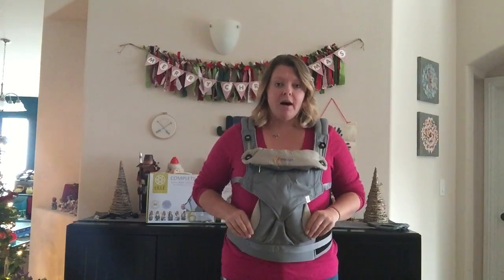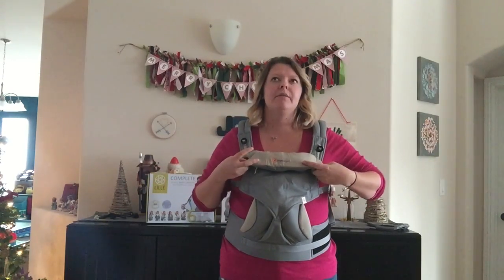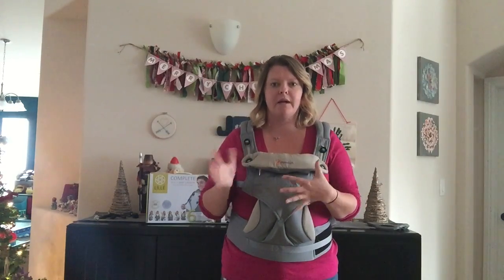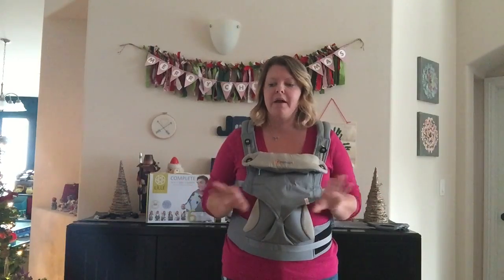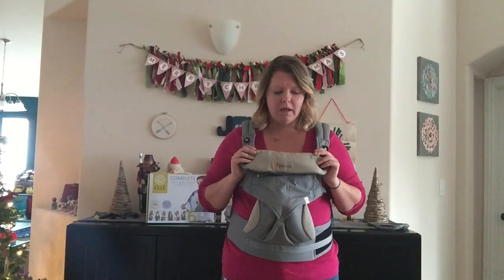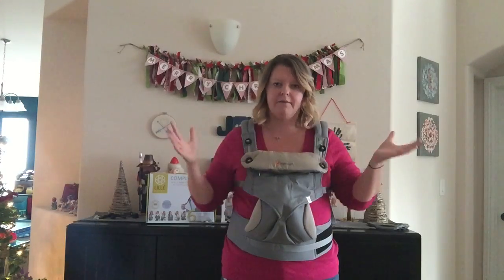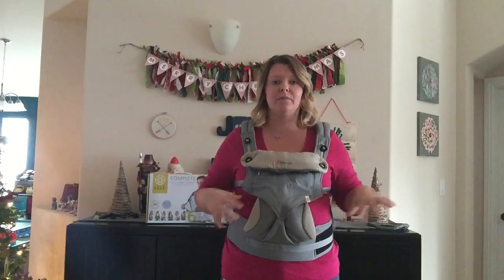So overall, I did like this carrier. Like I said, I think it would be recommended for more of the mom who only wants to wear her baby from 12 or 18 months. I don't see you being able to be knee to knee in this carrier after that. But I liked the buttons. It's a soft carrier. It's comfortable. And you can adjust the seat while you're still wearing it.